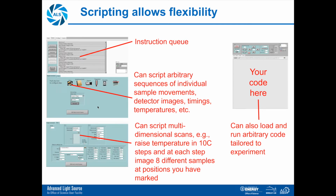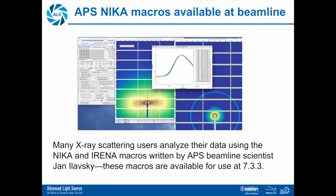I'm going to talk briefly about analysis next. And here again, our most used software for analysis is still the APS Nika macros written by Jan Ilavsky. And happy to give Jan Ilavsky credit for his excellent work and demonstrate more evidence of the collaborative spirit between these facilities. Any user coming to Jan's beamline or who uses Nika will find these very familiar and available for use at 733. We are also engaged in doing some of our own software work.